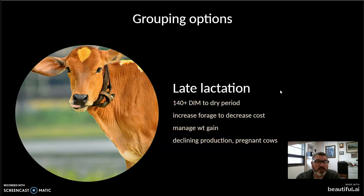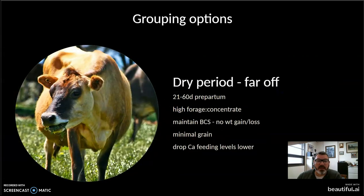So we're going to increase forage concentration here in order to decrease costs. So instead of that 50-50 forage concentrate blend, we might be pushing it up towards 55, 58, 60, maybe a touch over just depending on how high our milk production is. Here we want to carefully manage our weight gain. Cows are going to be declining in production, so therefore not near as much energy need, probably pregnant, so we want to not let them get overly conditioned. So we want to manage weight gain utilizing more forage density at this point in time rather than carbohydrates.